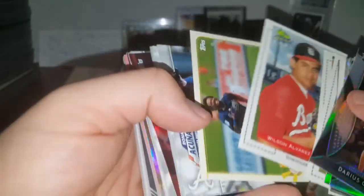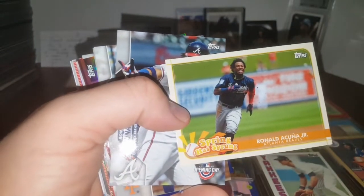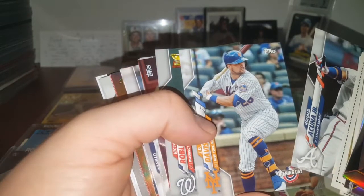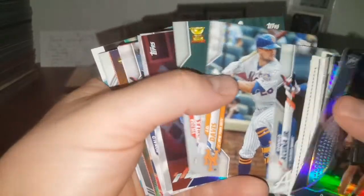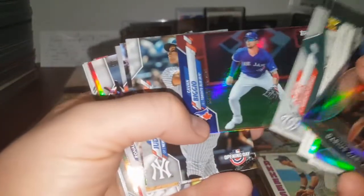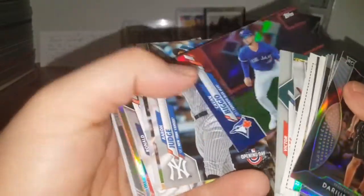Wilson Alvarez, Birmingham Barons. Nice Ronald Acuña, Spring has sprung. That's pretty cool. I think that's out of regular Topps, maybe. Nice Acuña Jr., that's the second year card. JD Davis, this guy's a stud. Love him. Nice Victor Robles, second year cards. Oh, this is a nice card, guys. Cavan Biggio, Rainbow Foil. Love it.